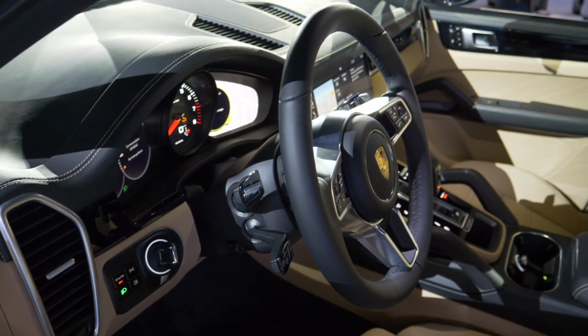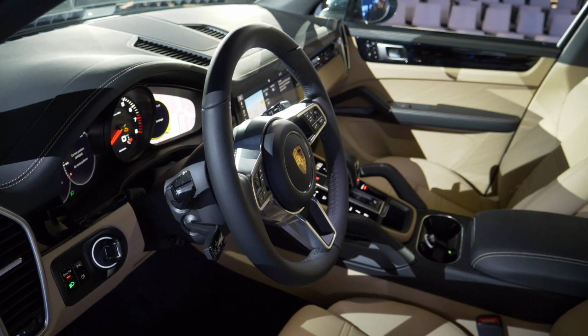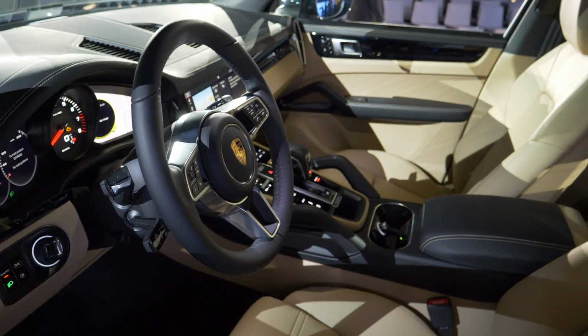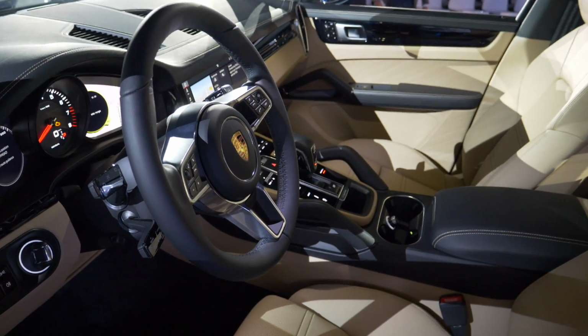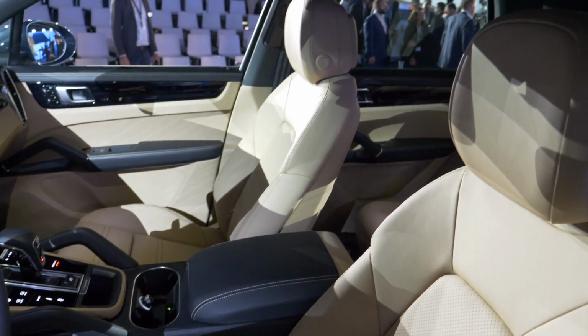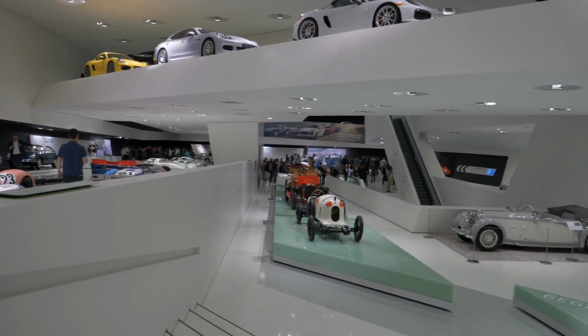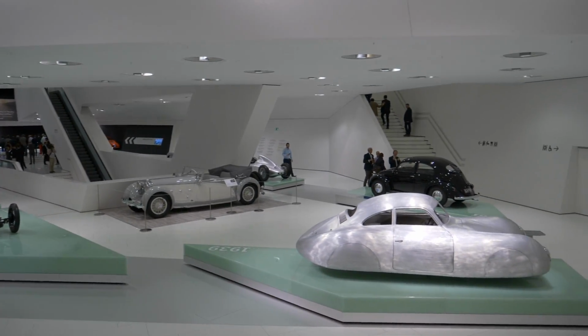So let's talk about what that standard equipment now looks like. Well, you now get active all-wheel drive as standard, 4D chassis control, 3-chamber air suspension, Porsche dynamic chassis control, and electronic roll stabilization.